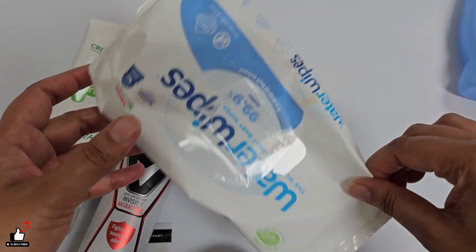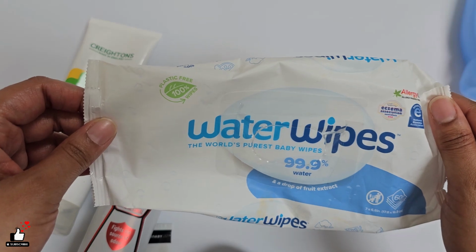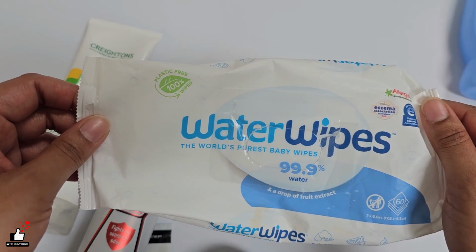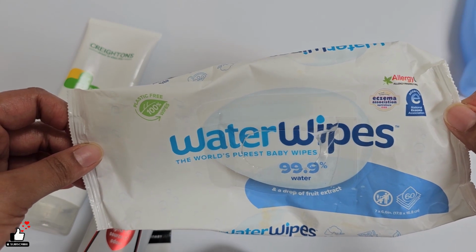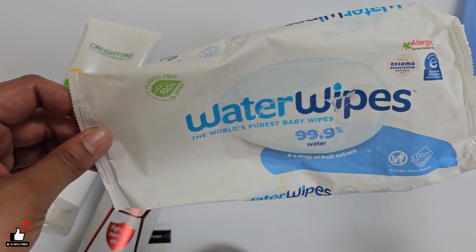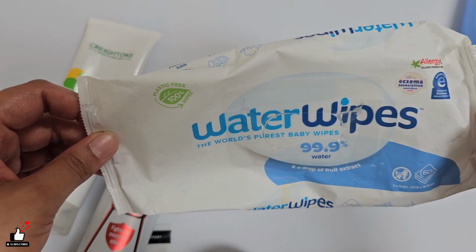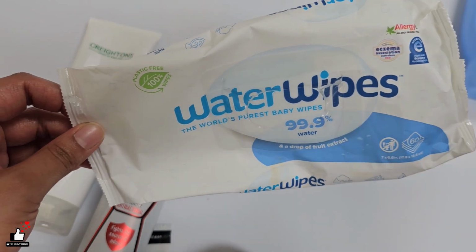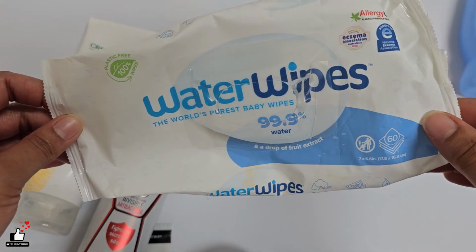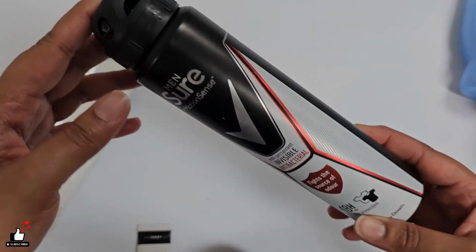And then we have the WaterWipes. We always go through boxes and boxes of these. I won't stop using them until she doesn't need them, and even when she doesn't need them, I'll probably keep a stash as well, just in case, when we go out and you need to do a quick wipe up of the face or hands or whatever. So these are great. Highly recommend those for babies.